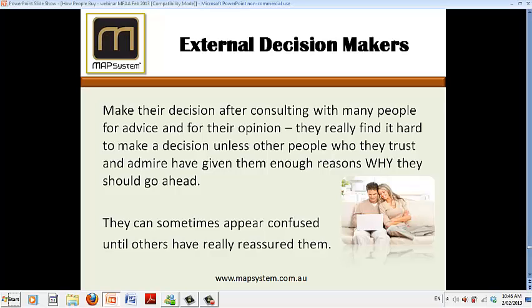So there's your external decision maker and your internal decision maker. So you can work with both of those. By knowing this, you can leave the internal person to make their own decision. You can let the external person have lots of support.